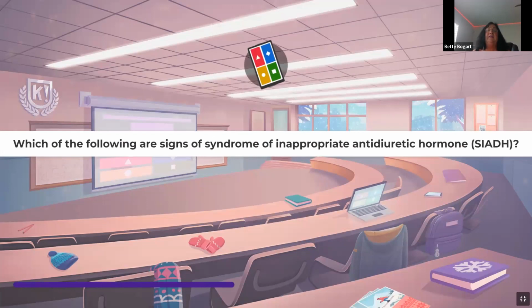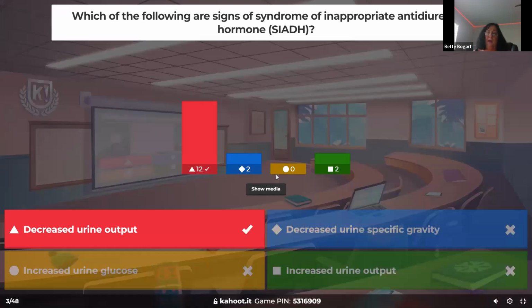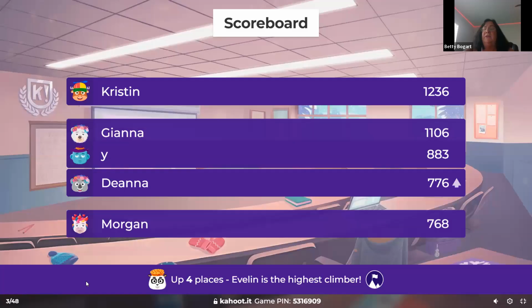Which of the following are signs and symptoms of an inappropriate antidiuretic hormone? Again, antidiuretic. The words make it clear, against urinating. That makes it simple, doesn't it? So yeah, you're going to see decreased urinary output. As simple as that. What would you see? Weight gain. So what are we going to do for this child? Intake, output, and we're going to do daily weights, right? These are things we do besides other types of treatments.